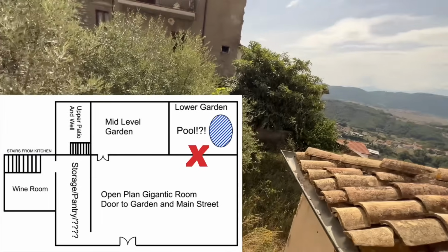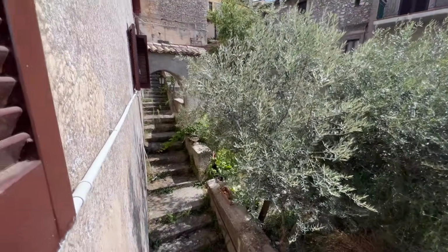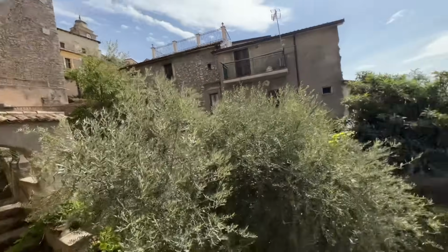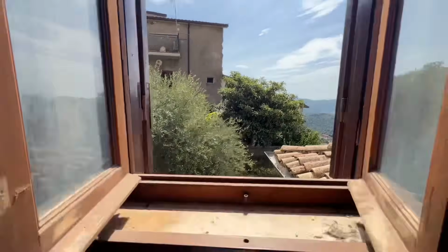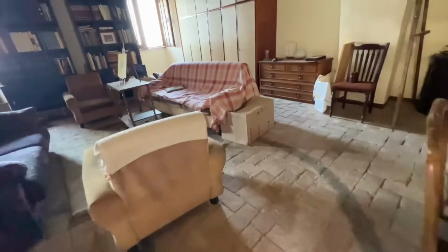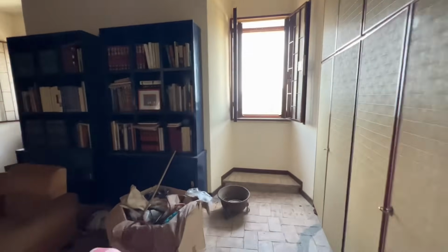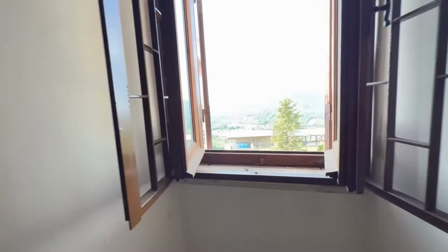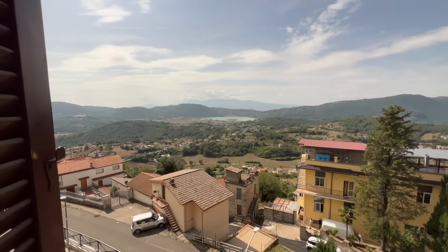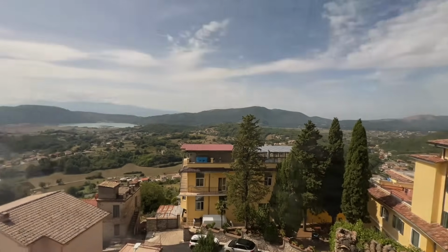Another view out the window. Pool goes right there. There's your lake preserve. You'd have a great view of that from your pool. This staircase goes all the way back up to the original kitchen where we walked into the palace at the beginning of the video. And this view is pretty much straight to the west. Over those hills, about 45 minutes away, is your beaches.